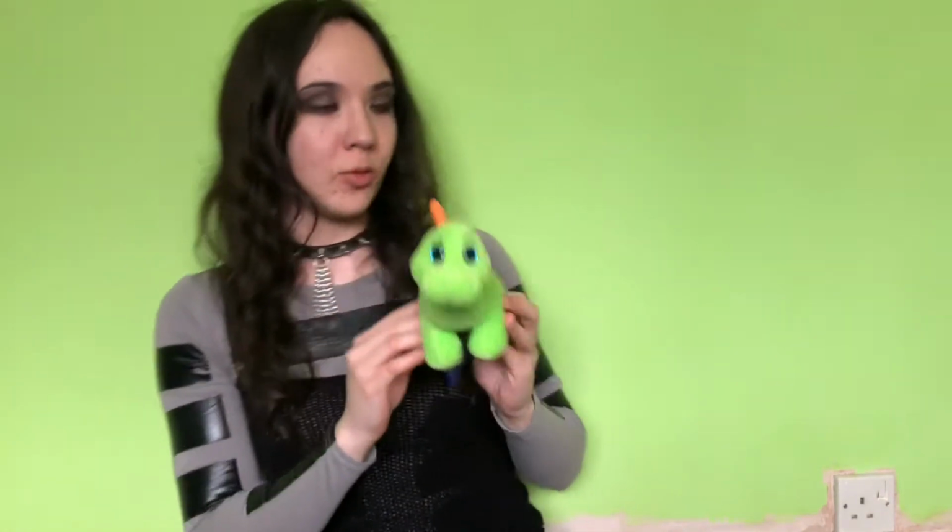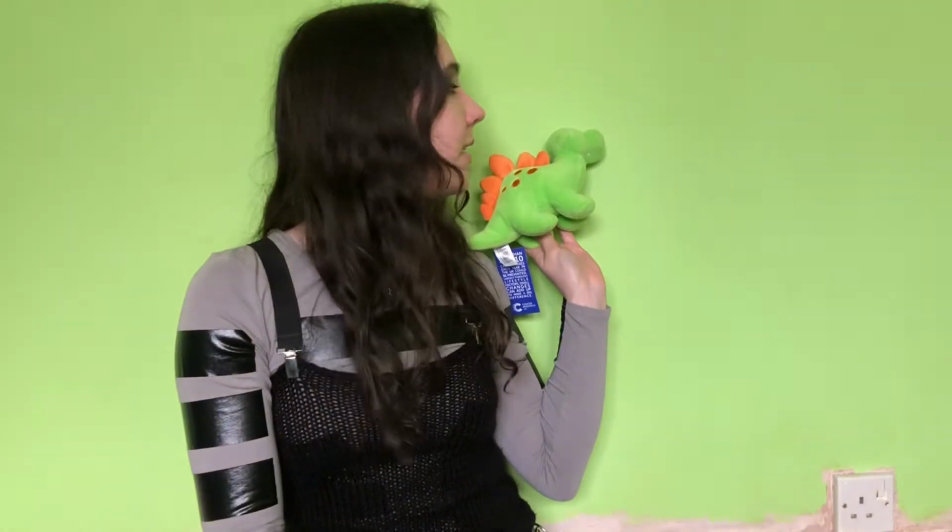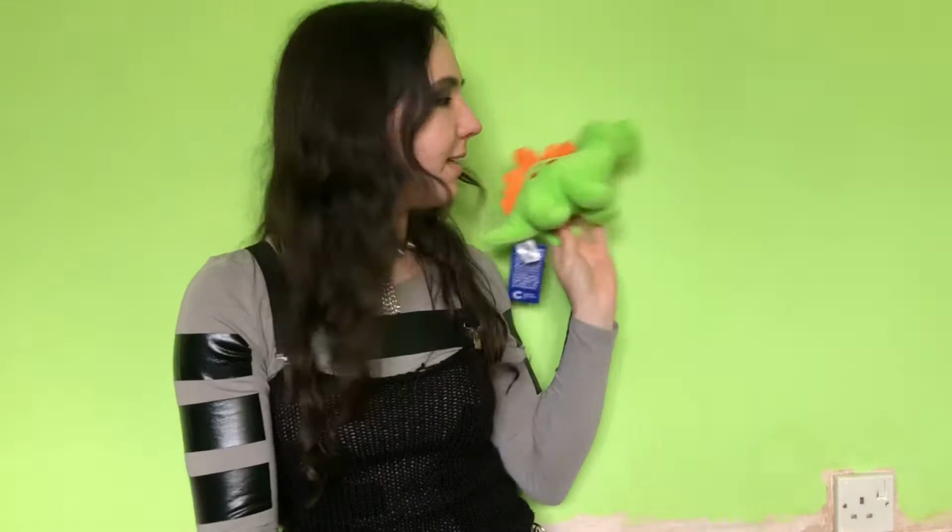And I also found this little dinosaur. I got him because he's almost, oh wow, very closely the same colour as my wall, as you can see. And I like dinosaurs, so. And look at that cute little face. This one was £1.10. And I found a couple of pieces of jewellery.